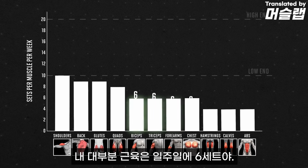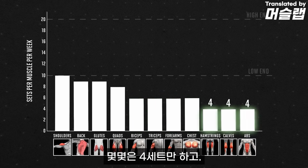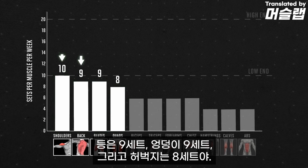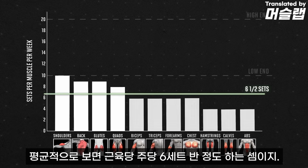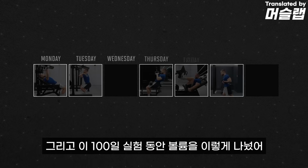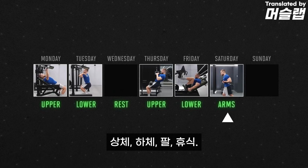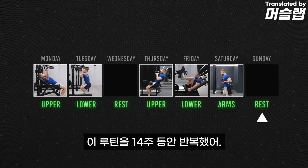Most of my muscles get 6 sets per week. Some get 4 sets per week, and a few are in the 8 to 10 range. My shoulders get 10 sets, my back gets 9, my glutes get 9, and my quads get 8. On average, I'm only doing about 6.5 sets per muscle per week. And for the 100-day experiment, I split that volume up like this. Upper, lower, rest, upper, lower, arms, rest. And I repeated that split for 14 weeks.